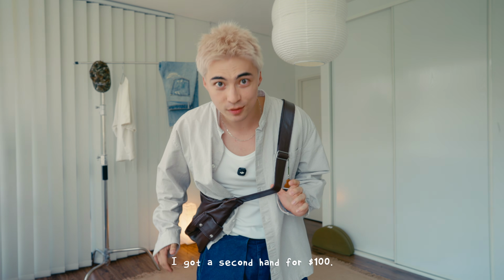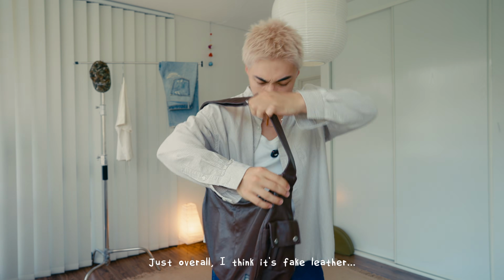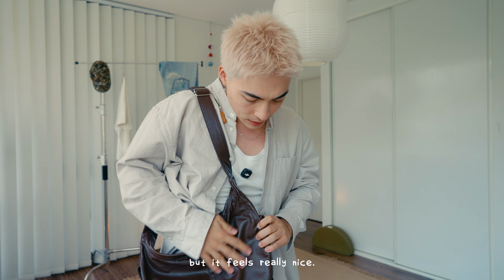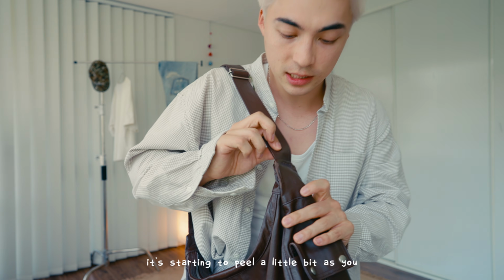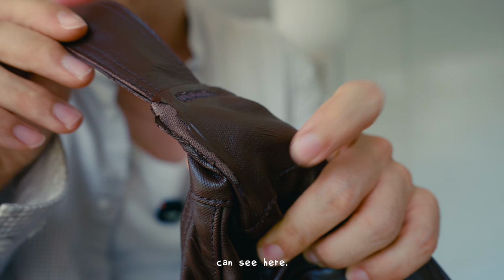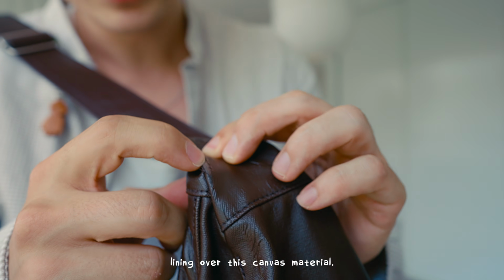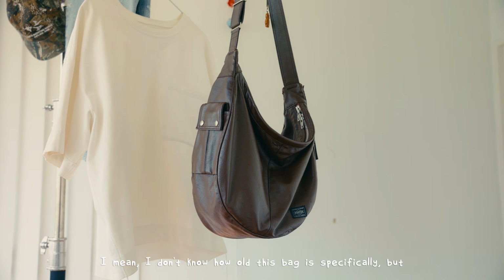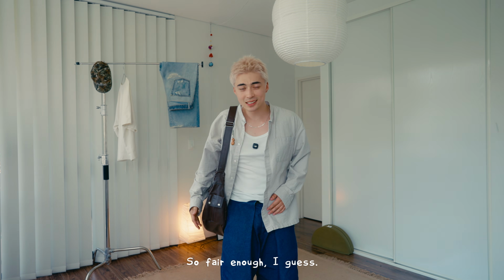I got it secondhand for $100. I think it retails for like $300 or $400, and overall, I think it's fake leather, but it feels really nice. It looks very luxurious, but unfortunately it's starting to peel a little bit. As you can see here, there's like a leather lining over this canvas material. I don't know how old this bag is specifically, but it's definitely seen better days. And I am using it a lot, so fair enough, I guess.